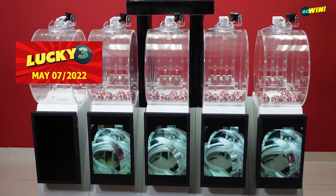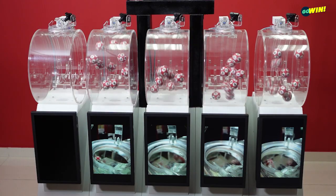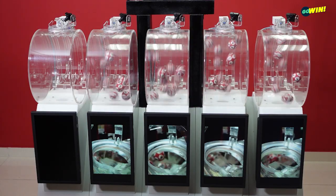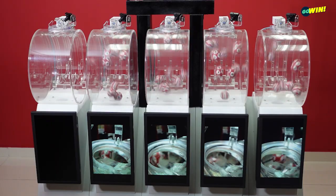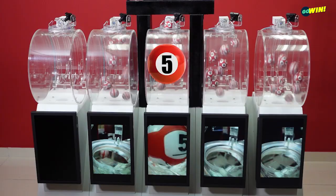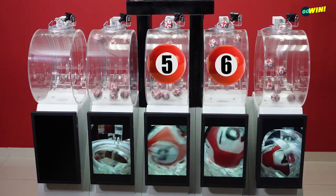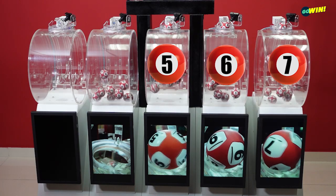Our next draw is Lucky 3. Pick 3 numbers from 0 to 9. Then select your option: straight, rumble or chance. You win if one or more of your numbers match the results from right to left. Lucky 3 winning numbers are 5, 6, 7.